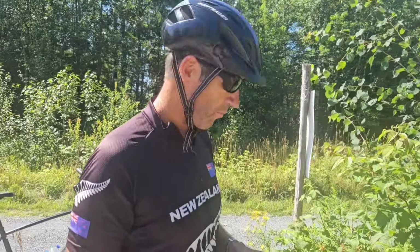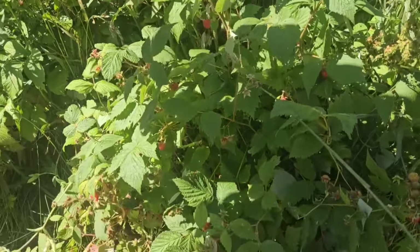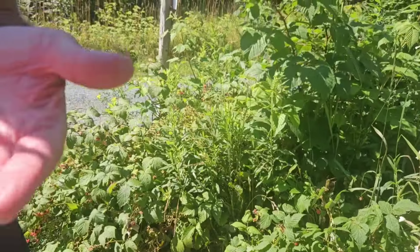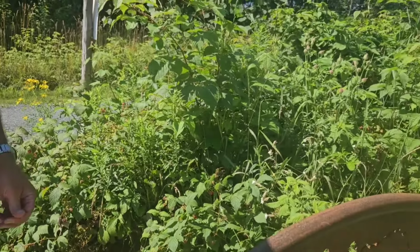Oh, yum. Brett's just found himself some raspberries, so he's picking a few. Come on. Both be sick together. I'm already sick. Oh, yum. They're good, eh?